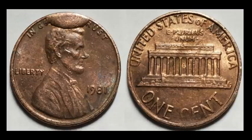Now, this is a little early to talk about CUD die breaks, but we have a good one here. This well-loved puppy is a 1981 Lincoln Memorial cent. Yeah, it's circulated quite a bit. It's not beautiful at all. It's got stains and all sorts of stuff going on. But yeah, the big old CUD die break that's sitting atop Lincoln's head is all a result of just some die failure during the production of these coins.